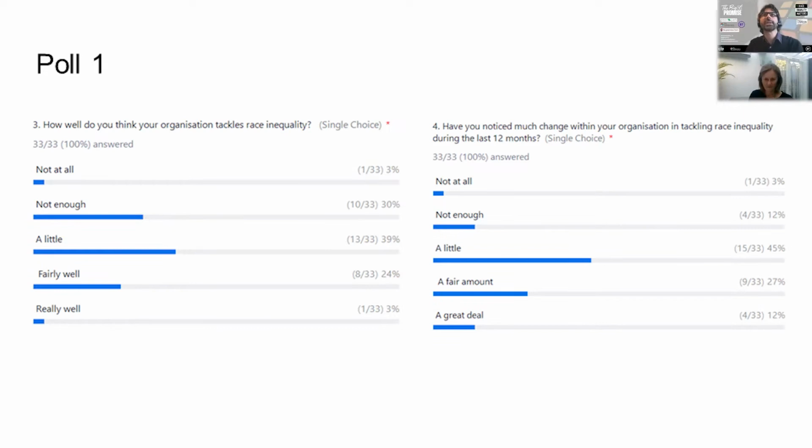How well do you think your organization tackles race inequality? The positives, fairly well to really well, are 27%, but we could argue that 33%, 1 in 3 of us, think not enough or not at all, and nearly half say a little. So, not as much progress as we all hoped for 12 months ago when there was a lot of hope.